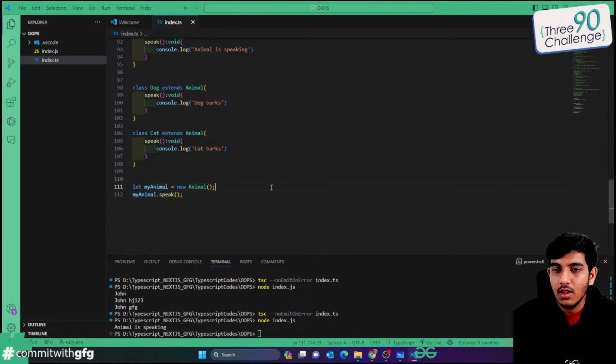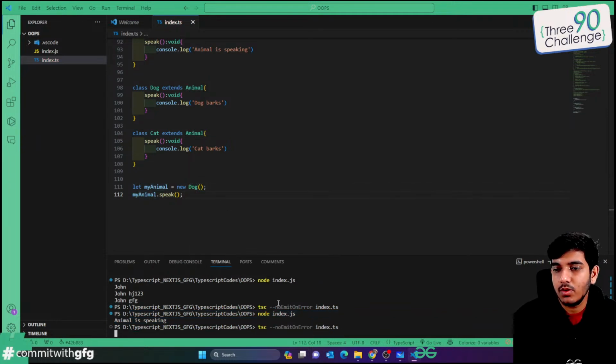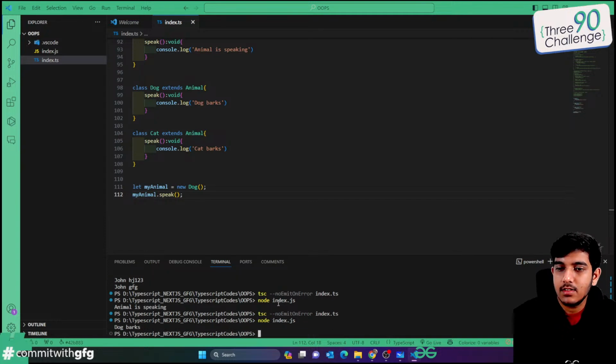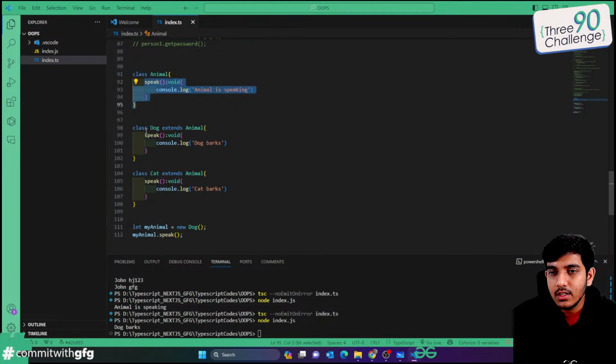Now if I call the speak method inside cat, I would get this. For animal, what I got is "animal is speaking." Now let's say it's a dog, and let's see what we get. You can see that in this case we are getting "dog barks." That's what polymorphism is. You can see we have the same functions. The parent is providing the same function to its child, but the child also has the same function, so that one is followed. That's polymorphism: you have the same functions but different implementations everywhere.